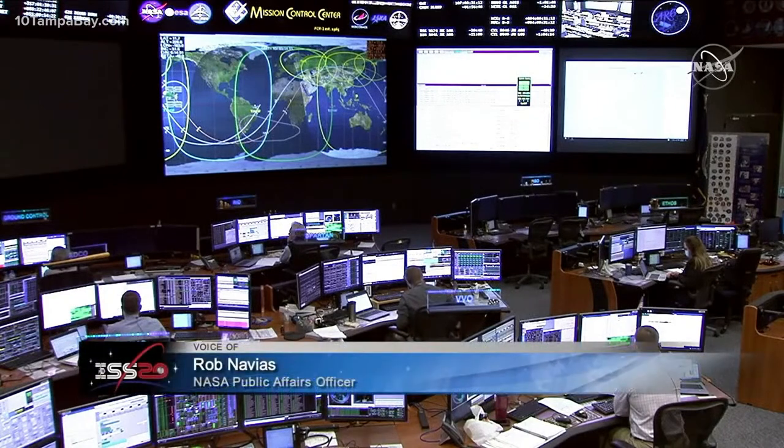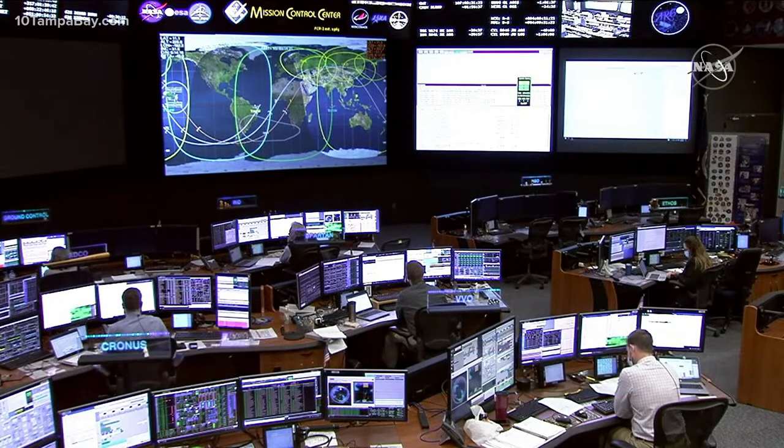the steppe of Kazakhstan, 91 miles to the southeast of the town of Jezkazgan, where Russian search and recovery forces will be awaiting the arrival of these three crew members who have spent half a year in space. Everything is in great shape aboard the Soyuz spacecraft. All the systems are checked out, ready to go.